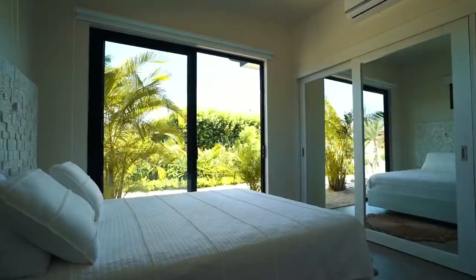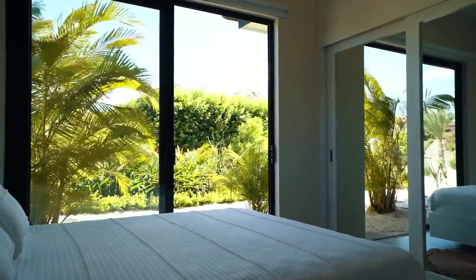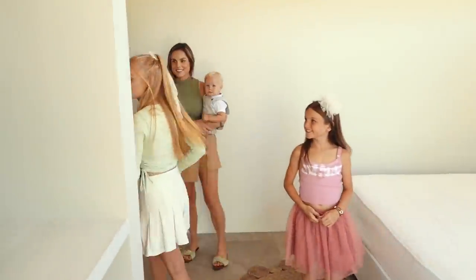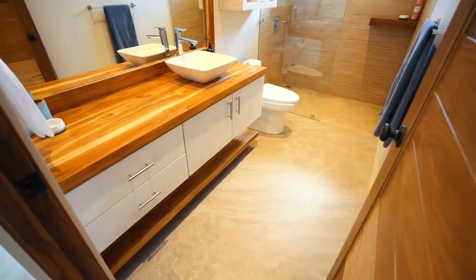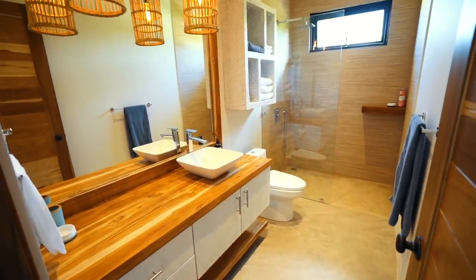Okay, someone's doing lawnmower or building or something out there. It's really noisy. And then this bedroom also comes with an ensuite. Do you want to have a little peek? This one's just the same as my bathroom, actually. I didn't even realize that, but it literally is identical.